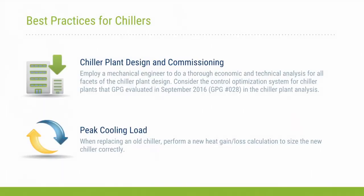Also, in September 2016, the GSA Proving Ground published an evaluation of a chiller control optimization system that might be right for your site. It is important that a qualified mechanical engineer do a thorough technical and economic analysis to determine the right combination of equipment and controls to serve your facility. And as the system is being installed, perform proper commissioning to make sure all equipment is working correctly in concert with each other.